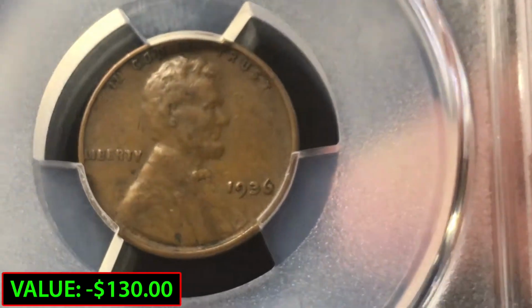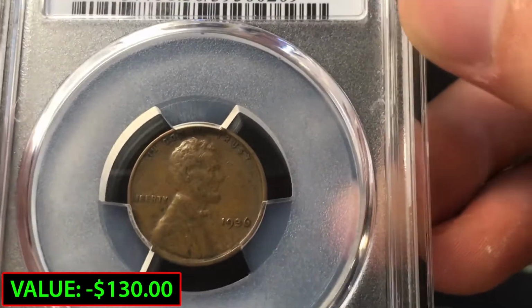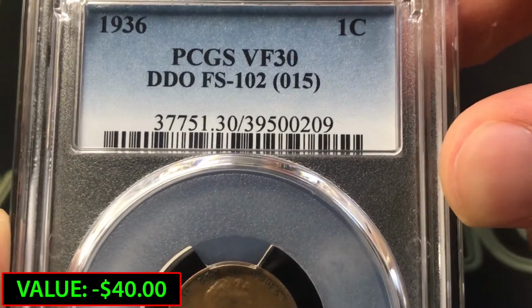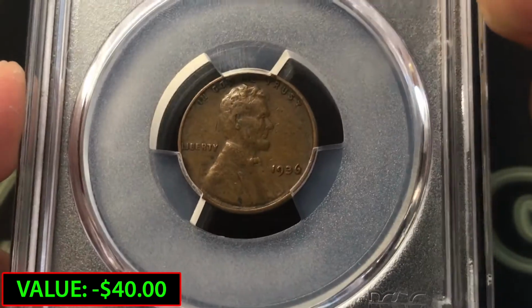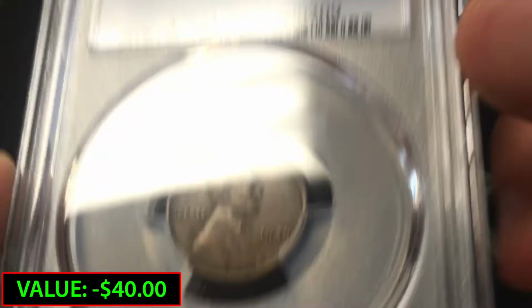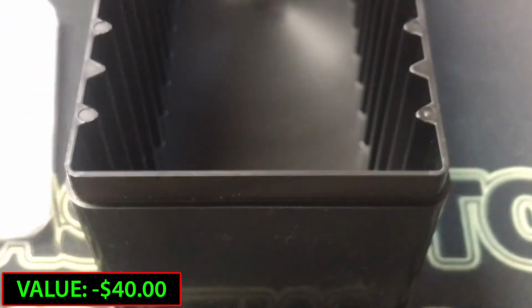And I'm just so happy that I found this coin because it was truly a coin roll hunting find. So let's see. VF30, nice. Price guide says 75 bucks, but I think I paid like 40 bucks just to get it attributed. It's like a huge find that I made on my own, and I'm just really pleased to own it in my collection at this point. So yeah, we started out with a VF30.